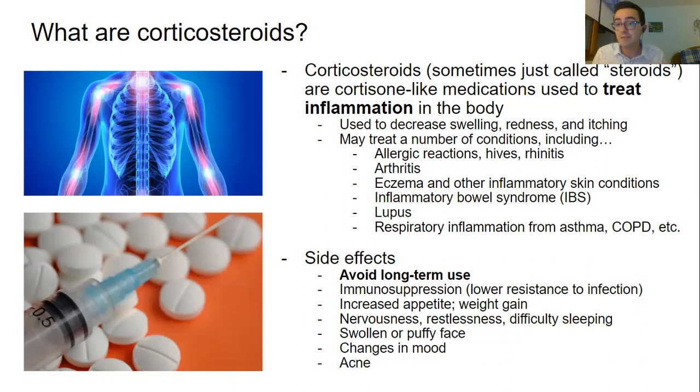So that could be asthma, COPD, and I would encourage you to look at the respiratory lecture for inhaled corticosteroids that I do talk about in the respiratory drugs lecture. But in this case, we are going to be talking about more of our oral and our nasal corticosteroids in this one. Now, side effects of corticosteroids and some things to consider.